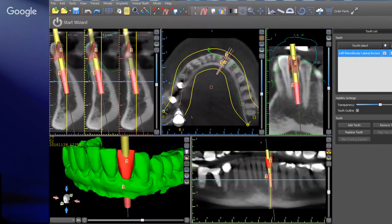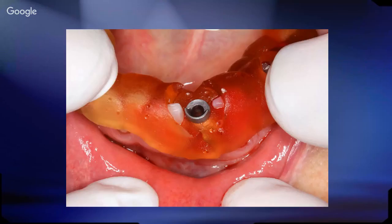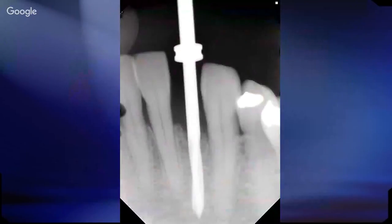and we go ahead and plan the case, and then print a guide, and then go to the mouth, and now we're going to execute the case. So we extract the tooth, and the guide was designed for the extracted site. We place the guide, and we do a pilot hole, and we can see here that we're right on the money as far as being in between the teeth in the proper dimension.